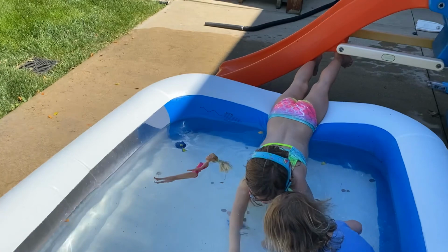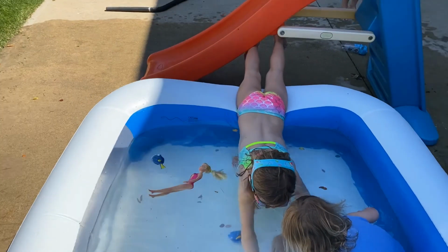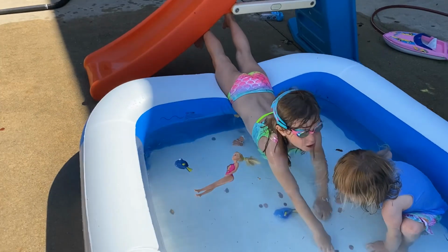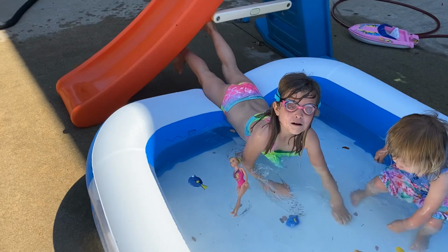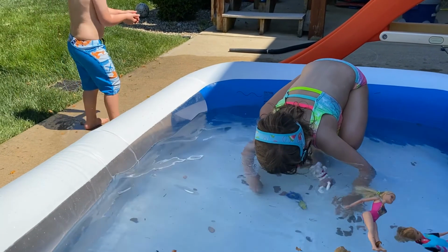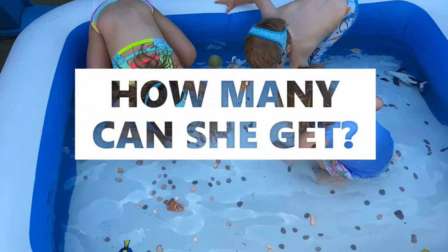In one of these challenges, we progressed her to a front float position with her legs supported and her face submerged. Jane is ready for bobbing to safety, which we will work on next week. For Jane's penny plunge, we challenged her to see how many pennies she could pick up with her face submerged in one breath.